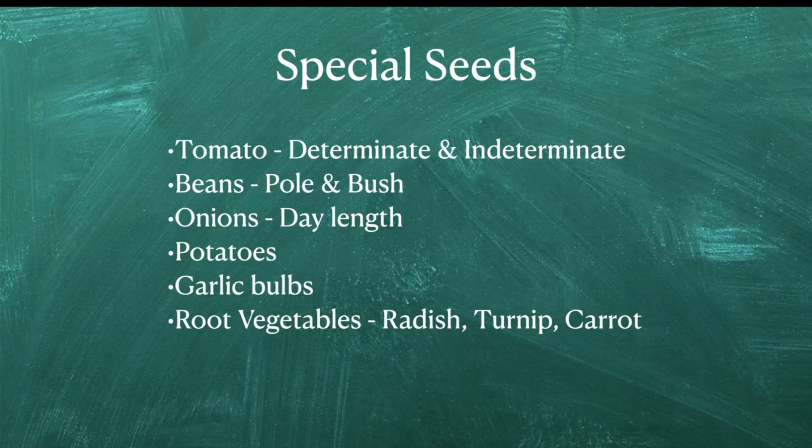Potatoes. You won't find potato seeds, not like in your normal store anyway. The best way to grow potatoes is from other potatoes. You just put the potato in the ground, which is so fun. You usually hill up the dirt around it to give it more room to grow more potatoes.